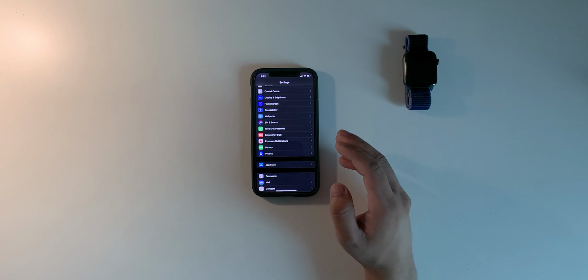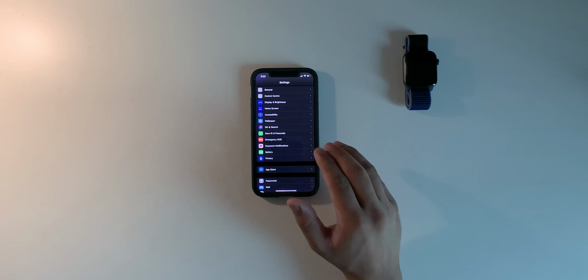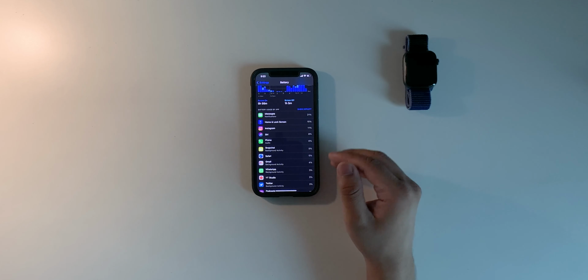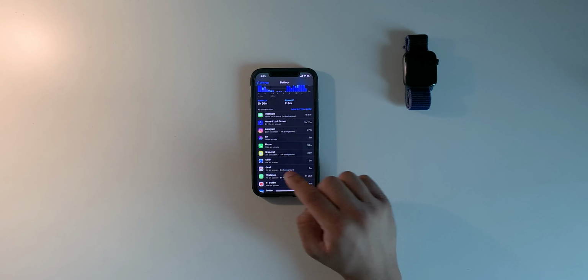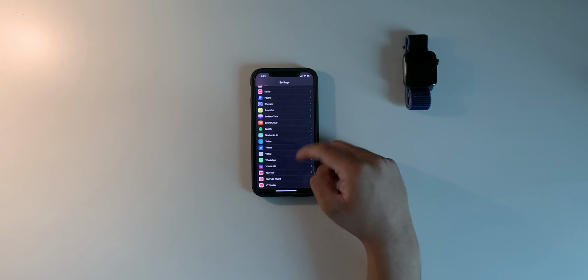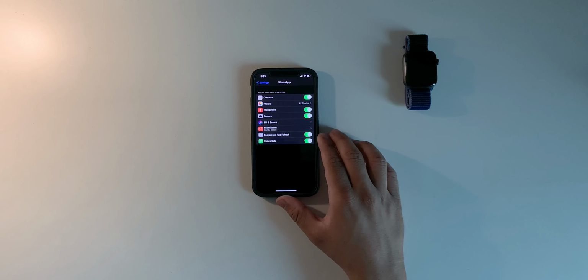And I think it works, because a lot of people did try it on Reddit and they did mention that it worked for them. Additionally, if you're seeing overnight drain, make sure that you check what app is draining your battery. For example, if WhatsApp is draining your battery, make sure that you turn off the background activity. To do that, go into WhatsApp, and there we go, you will see the background app refresh. Make sure you turn it off.